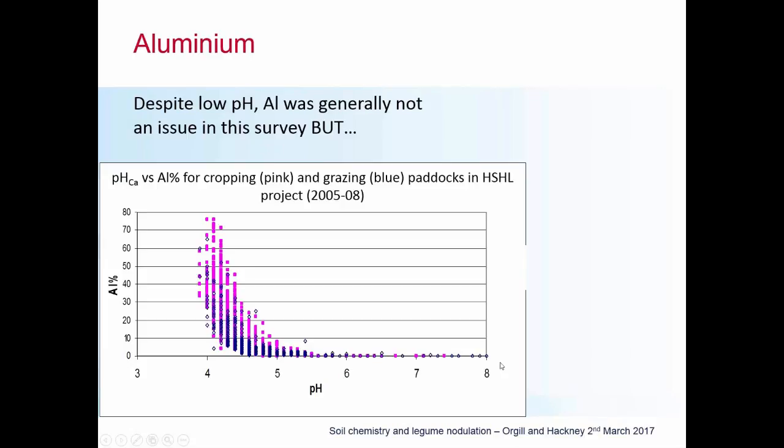So if we look at the data, we can see as the soil pH decreases, remembering that pH is measured on a log scale, so a pH of 5 is 10 times as acidic as a pH of 6, and it's 100 times as acidic as a pH of 7. As the pH decreases, we can see an increase in the availability of aluminium. When we lime a soil, so perhaps we're liming from a pH of 4 to a soil pH of 5, the aluminium stays in the soil, it's just less available to plants.